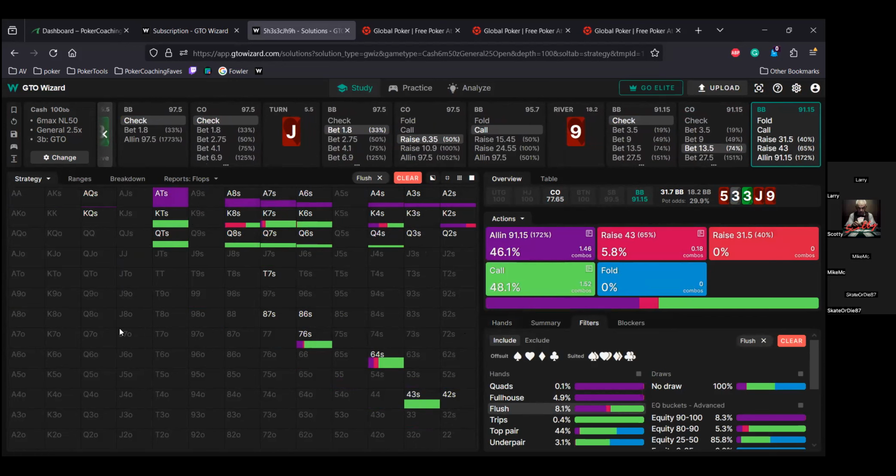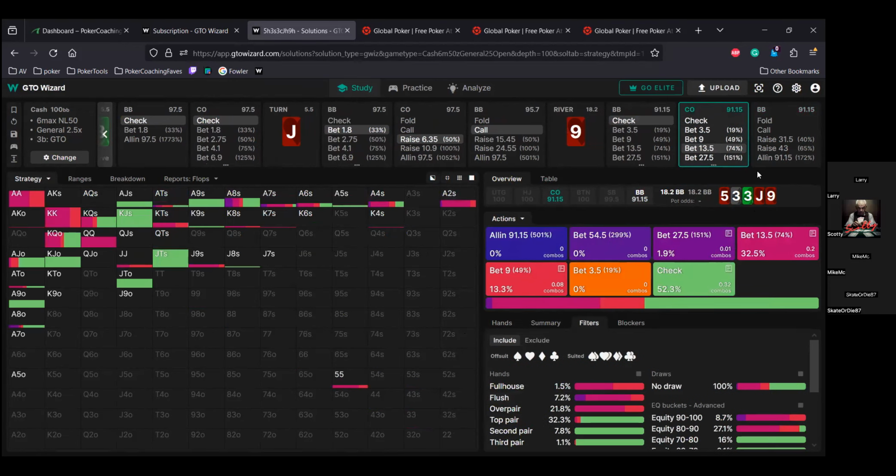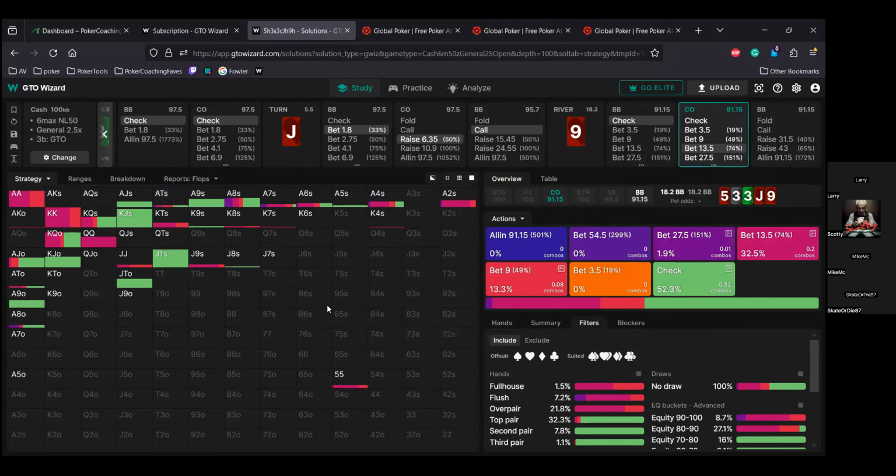We don't care. It's a paired board. We don't give it. That probably really is because, well, he could have nines. The question is, does the in-position player ever get to the river with nines here? He doesn't. So he only really has jacks and a smattering of fives. So that's such a small part of his range that we can check raise shove our nut flushes. Yep.